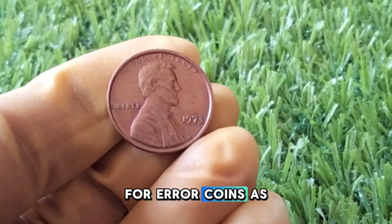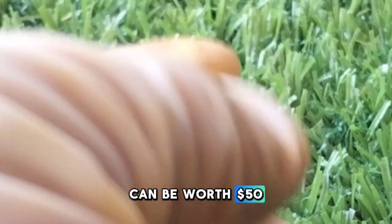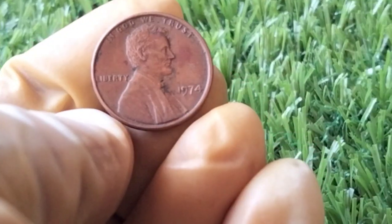Keep an eye out for error coins as well. Coins with minting mistakes such as off-center strikes or double dies can be worth $50 to $500 or even more, depending on the rarity and severity of the error.